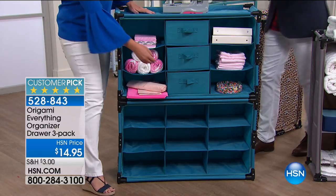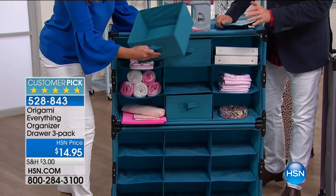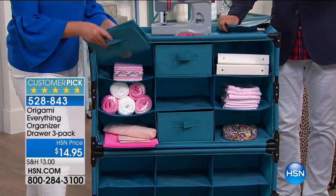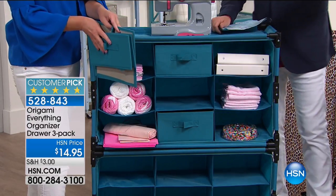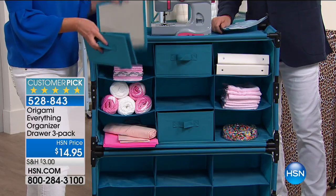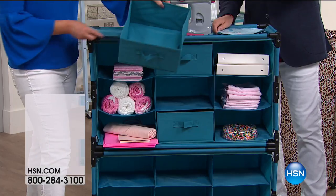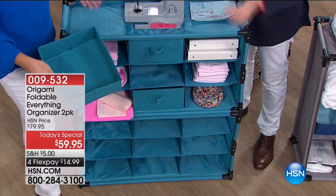We grab the teal drawers. Yeah. And again, you get three for $14.95. If you wanted a drawer in every opening, you can do that. Yes. Remember, you can do that. So now if it's office supplies or sewing equipment or yarn, or maybe in the baby's room and you want diapers in there, you can put it all and have it all hidden away if that's what you would prefer.